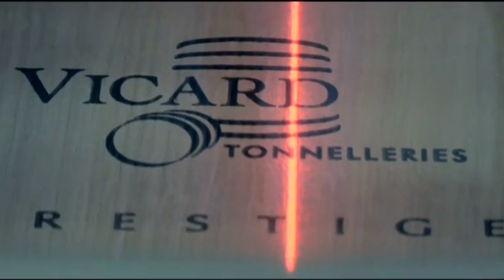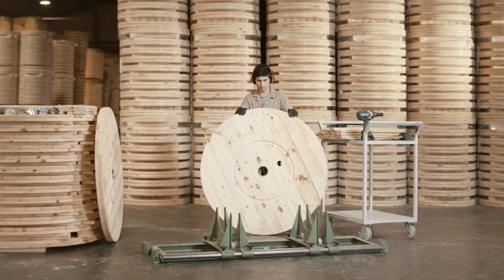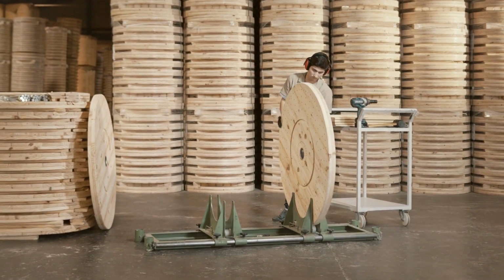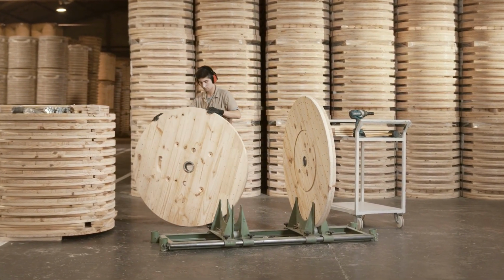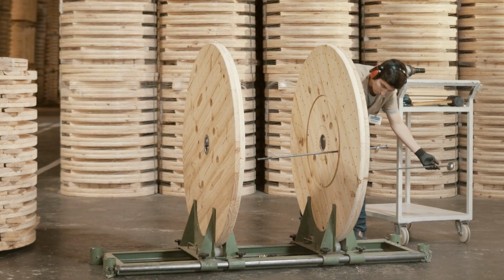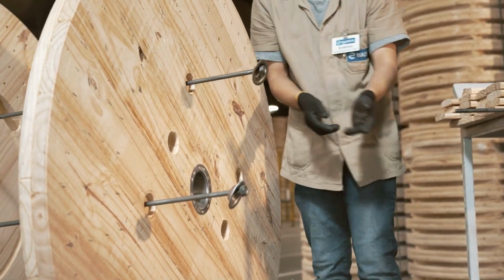Hands guide each piece into place, turning wood into functional reels. Each wooden part is carefully aligned before being fixed into position. Holes are drilled and slots are adjusted, ensuring components fit precisely. Glue is applied sparingly to secure joints without excess, maintaining clean surfaces. You rarely see such controlled precision in hand assembly.